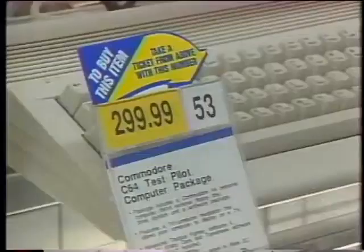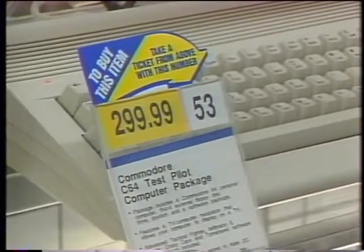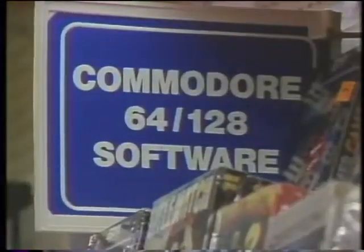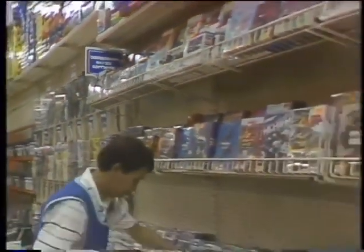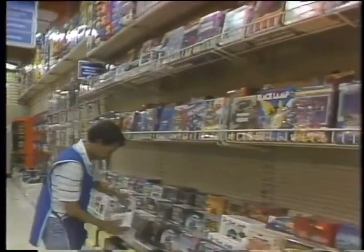A lot of the other systems, for me, are a little too expensive, and Commodore's an inexpensive way to get started in computing. Besides the price, I like the availability of software. There's lots of titles to choose from.